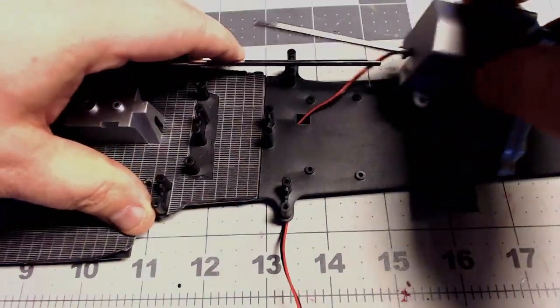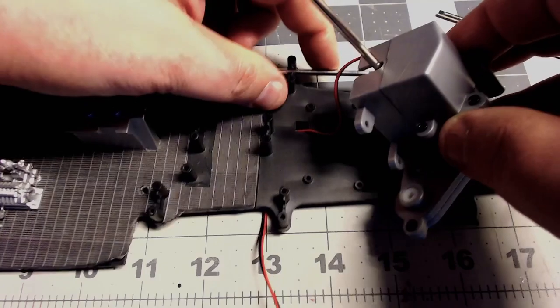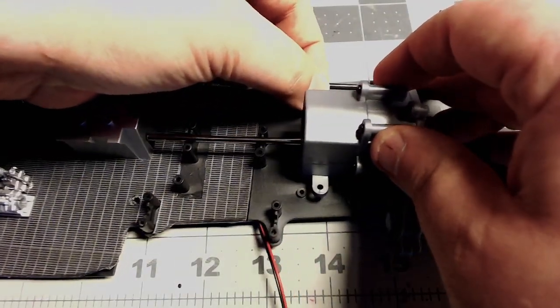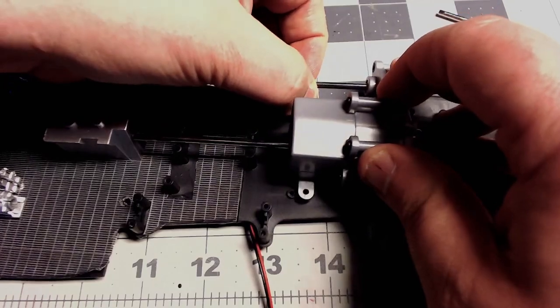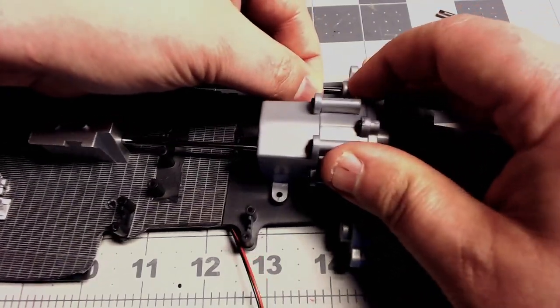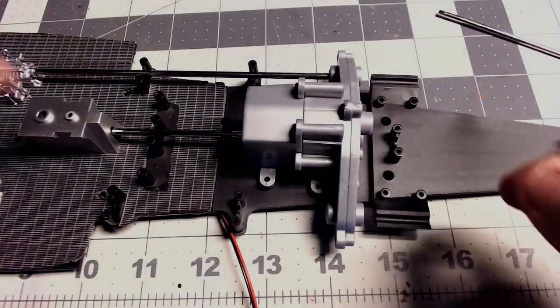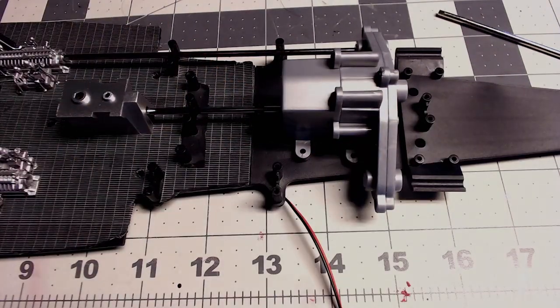So now you need to feed this shaft into your motor housing as you're putting it in. You're just going to kind of turn this until you can get it in there, like that. And then this central shaft should be attaching into this part here. Then we're going to attach it to this thing from the top with, you guessed it, AP screws.